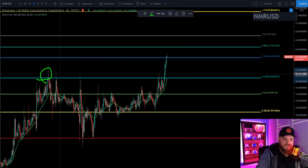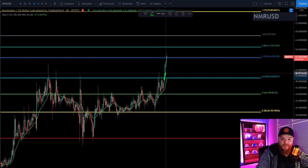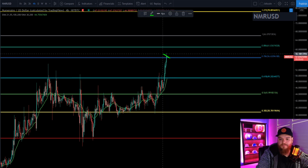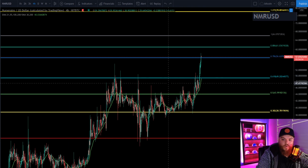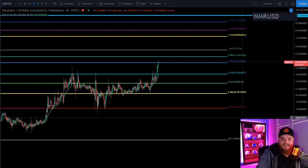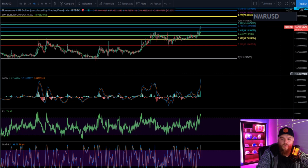You can see that was resistance, resistance, resistance, resistance, and now we finally broke above it, looking really good. It is possible that we could wick over here before we come back down and test $50 for support. That's going to be a major area of support. Not a whole lot to say about NMR right now. A lot of the targets that we've done in the past are still holding up to this day, but we can take a look at what's going on in the short term and what we can be expecting.